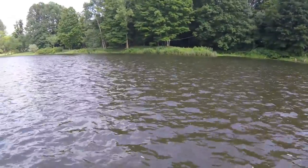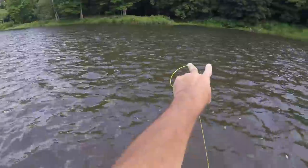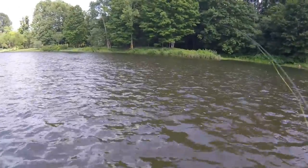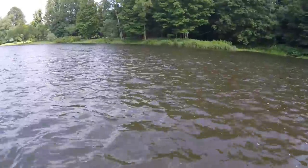I don't want to go out further. I'll wait for my buddy to get out here. And there's some rising lower, and there's a pod rising up high, and a pod rising right out in front of me. So. There goes one. I don't know if you saw that on film. See if we can get him.